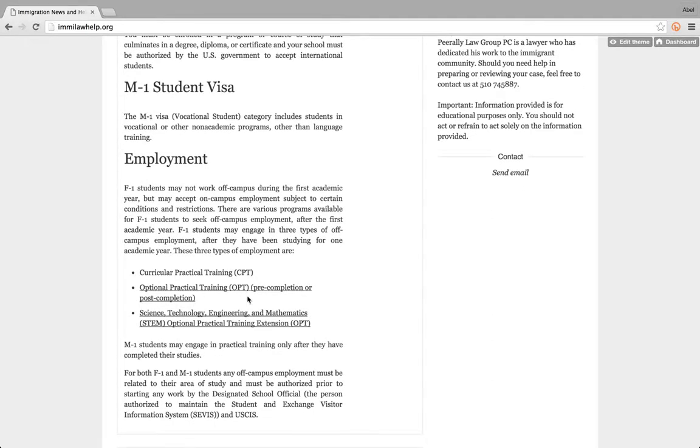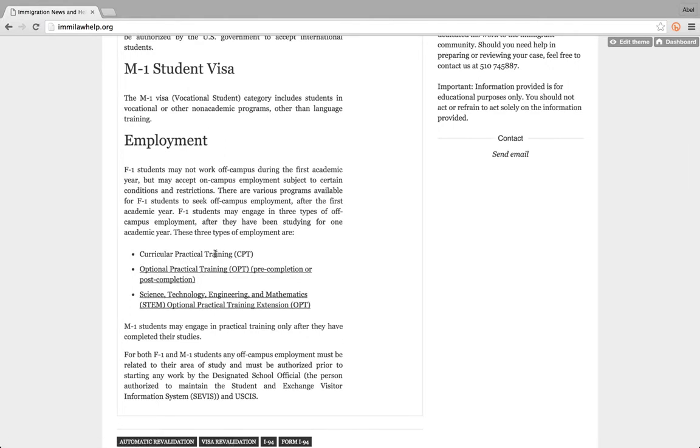A student can work off campus during the first academic year, but may accept on-campus employment subject to certain conditions and restrictions. There are various programs available for F1 to seek off-campus employment after the academic year. After the first academic year, F1 students may engage in three types of off-campus employment after they have been studying for an academic year. These three types of employment are the curricular practical training, then the optional practical training, and then the science and technology optional practical training.